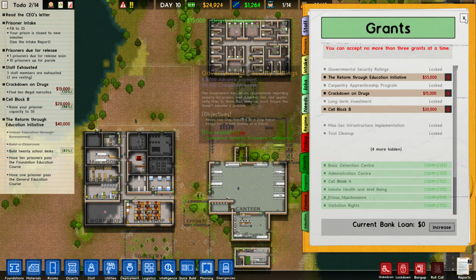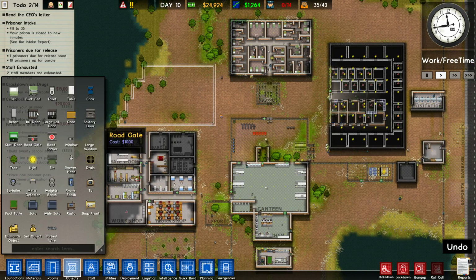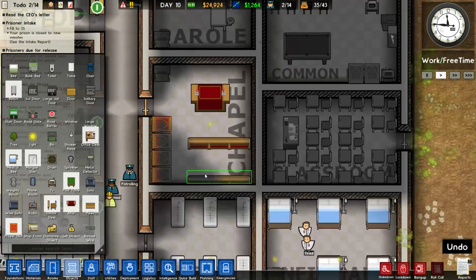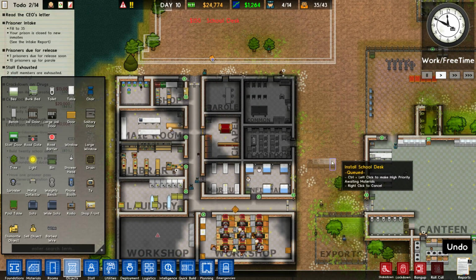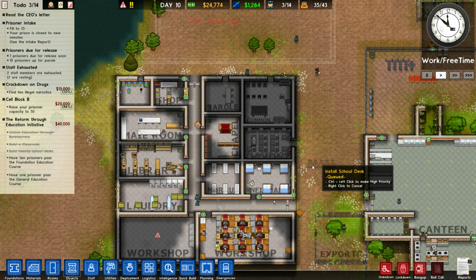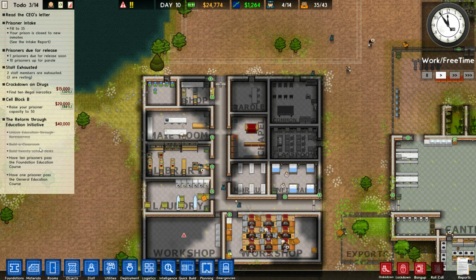So now if we build some school desks, zoom in on the classroom so that it figures out. Yes, oh, it's so lovely doing that. So if we just build like 5 school desks there and then cancel. Haha! Now we just need them to start passing the tests. Then we'll get 40 grand.